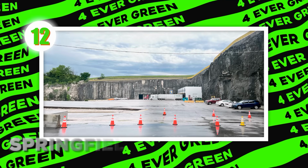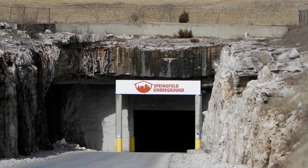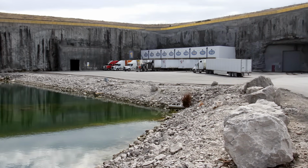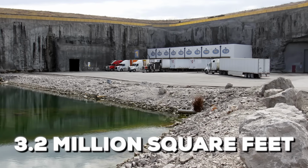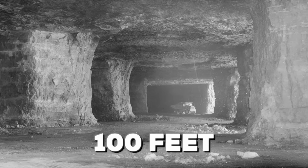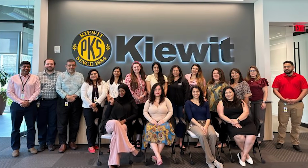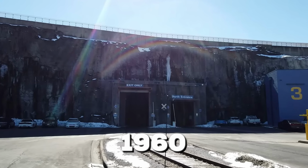12. Springfield Underground, Missouri. The Springfield Underground in Missouri is one of the largest underground storage and business complexes in the United States. Located in a former limestone mine, the facility spans over 3.2 million square feet and reaches depths of up to 100 feet below the surface. The underground space was originally excavated in the 1940s by the Kiewit Construction Company for mining operations, but it was later repurposed in the 1960s for commercial use.